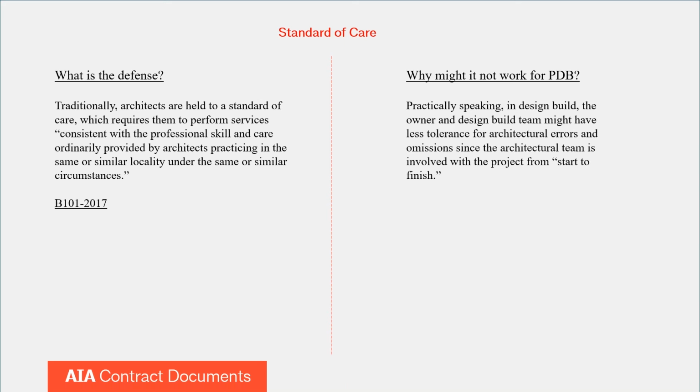Well, practically speaking, in a design build and specifically progressive design build model, the owner and the design build team might have less tolerance for architectural errors and omissions, since the architectural team is involved in the project essentially from start to finish. So, Donovan was saying, for the attorneys in the audience, this is looked at more like a strict liability type situation, practically speaking, when it comes to E&O, errors and omissions, on behalf of the design team. So again, some of these are more legal concepts, like for example, Spearin and how that doesn't come into play. And some of these are just more practical and pragmatic in how they might work in the field. So just things to keep a lookout for when you're negotiating design build projects and then working your way through them, traditionally or specifically progressive design build.